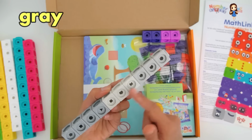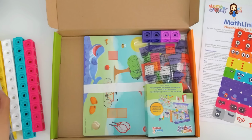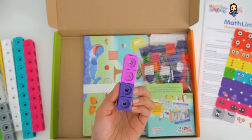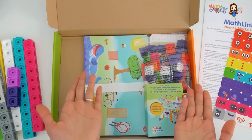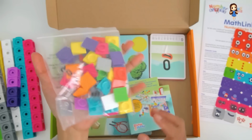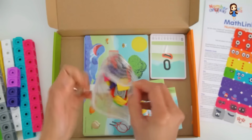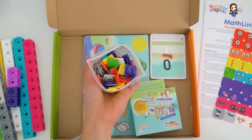There are different shades of gray here. We have dark gray and light gray. And of course, we also have dark purple and light purple. Sometimes they call it violet. We still have some more surprise. What's inside this one? Let's find out later.